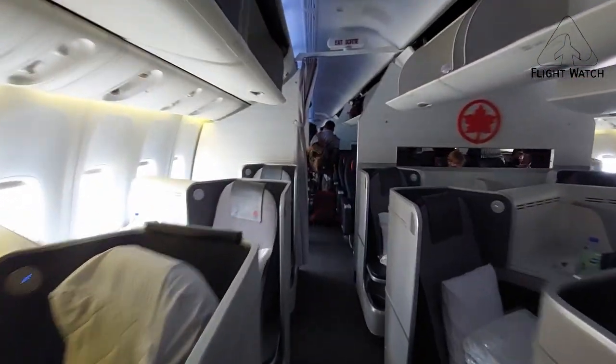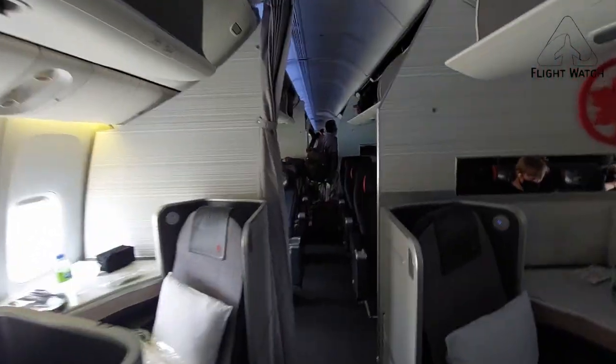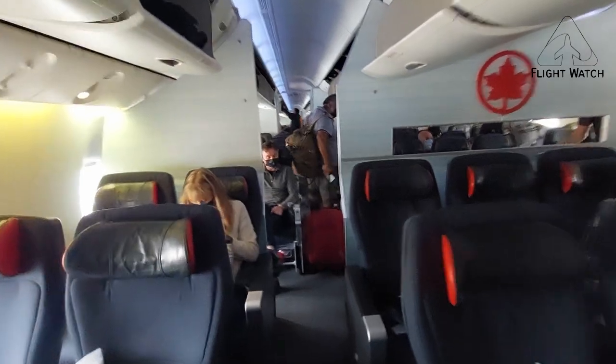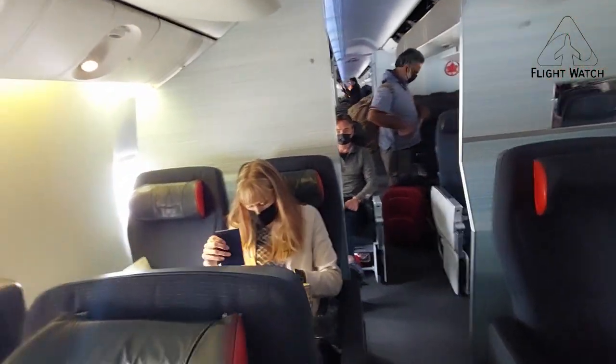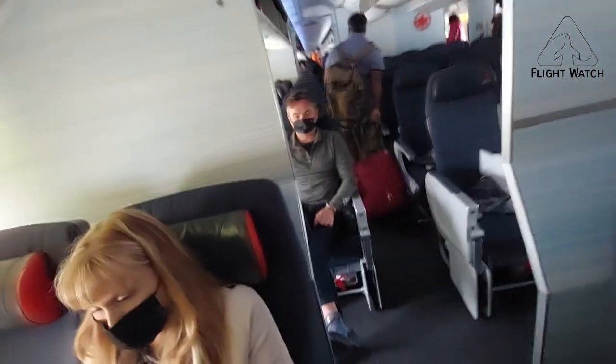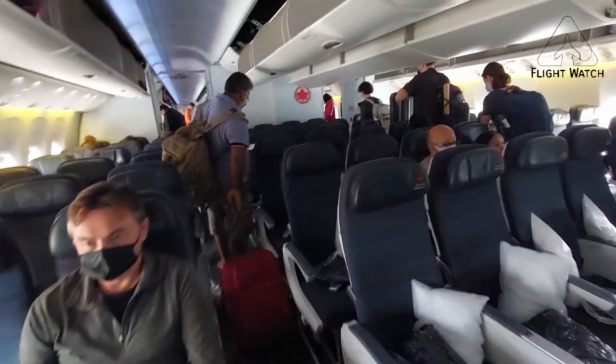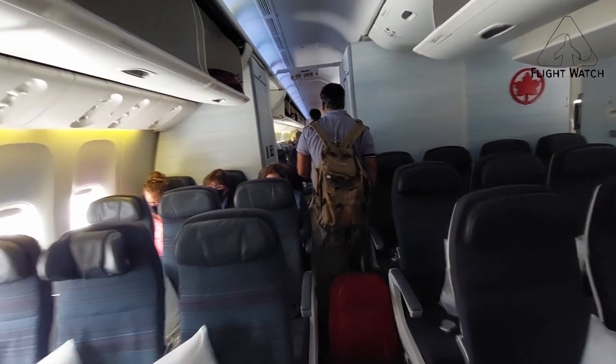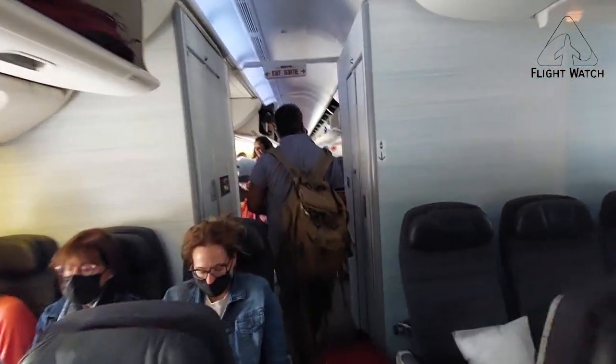To reach the economy class section, passengers must walk through the rear cabin of Air Canada's signature class, consisting of 40 lie-flat seats with full meal and drink service. Next, I passed through premium economy with just 26 seats, promoting extra seat pitch and width. And finally, the tightly packed economy class, configured in a 3-4-3 layout.